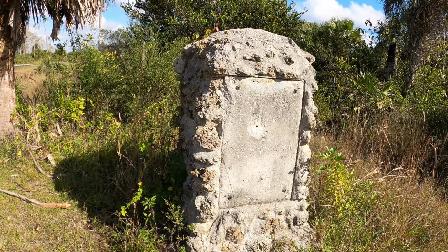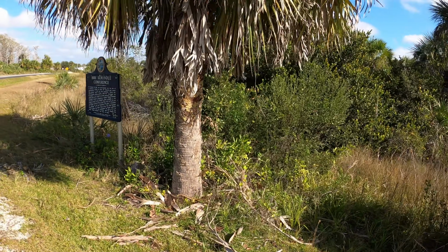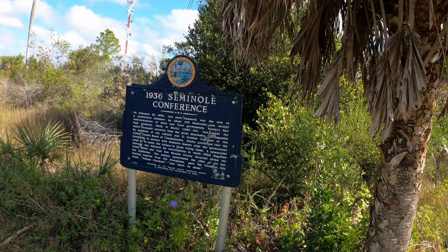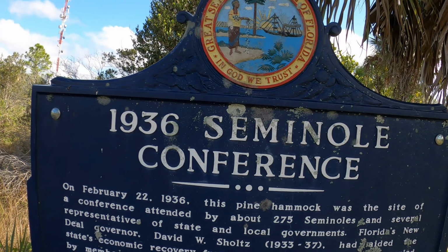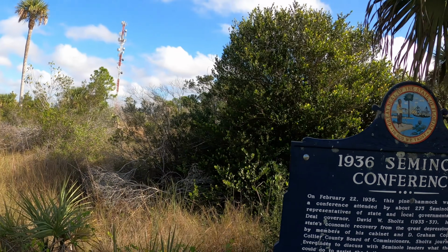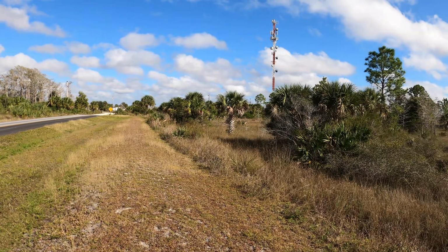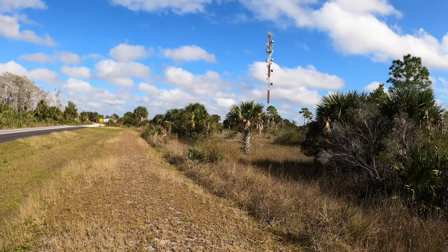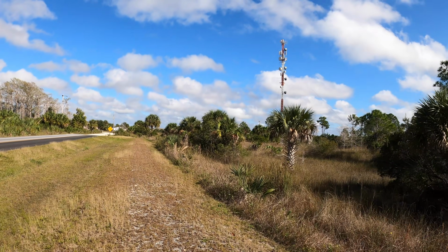As you enter the campground, there is a stone monument to the right that is the site of a conference between several local governments and the Seminole Indians that took place in 1936, during which the Seminoles simply told the Florida government to, quote, "just leave us alone." To this day, there are several Native American villages and reservations just a few miles away from the campground along Highway 41.